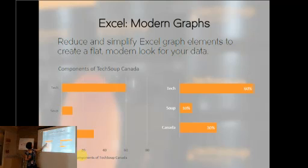So for example here, I just very generically put, what are the components of TechSoup Canada? I put 60% tech, 10% soup, and 30% Canada. But there's a lot of things happening in this chart. There's a legend, there's that, and there's nothing wrong with that. But if I put this in an annual report that already kind of explains what it is, it could be a little bit of information overload or just repeating information.